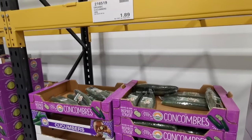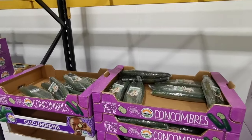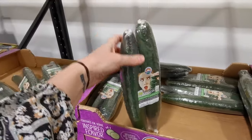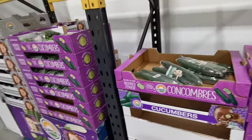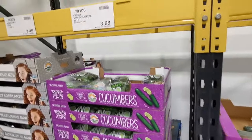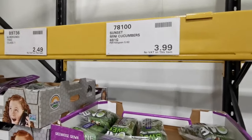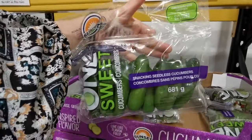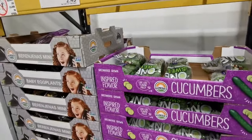Something that we do tend to go through a lot of in our house is cucumber. So I'm going to pick up this 2-pack of organic cucumbers. They are £1.89. And then on top of that, I will also pick up some of these sunset mini cucumbers. They are 681 grams, £3.99, and there is no VAT on them.